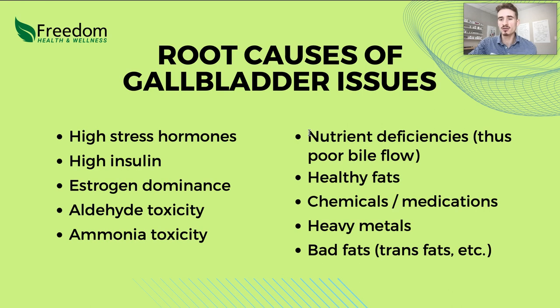Nutrient deficiencies. Okay, so this is kind of a very general root cause of gallbladder issues. But nutrient deficiencies, things like vitamin A, choline, glycine, even things like zinc, which helps make betaine or helps make hydrochloric acid. All of these different nutrients, along with EPA, which is basically what you find in your fish oils. Different things like those nutrients can result in poor bile flow when you're deficient in them.